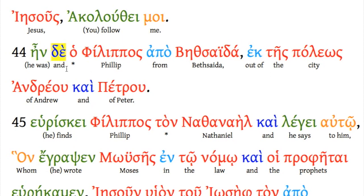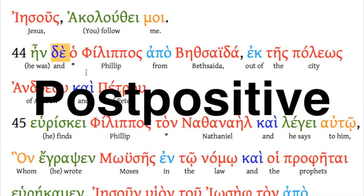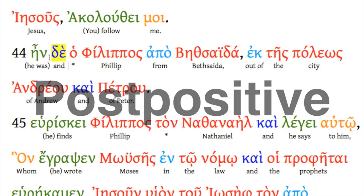One other strange thing about de is that it's post-positive. That's the fancy word for this, post-positive. What that means is that instead of coming first, "and he was," it goes the other way around: "he was and." Now that's just weird to us in English, right? We put our conjunction before the verb, but de is always post-positive. It comes after the first word.